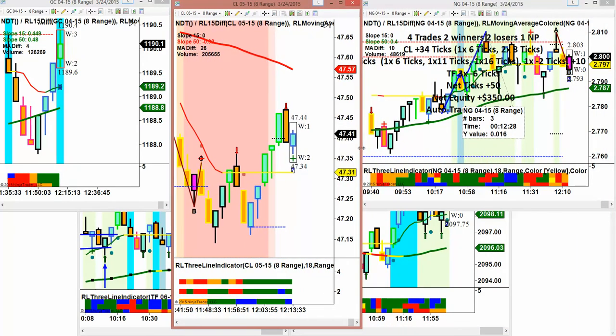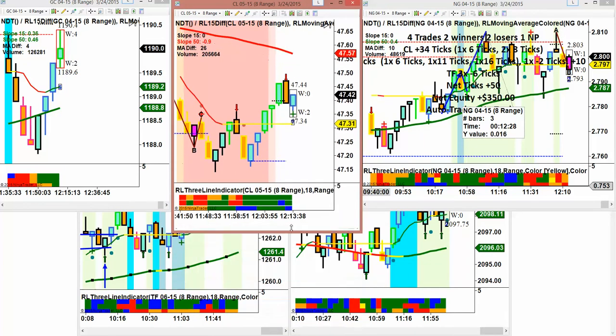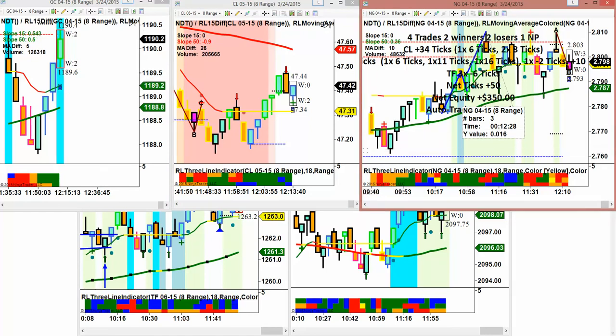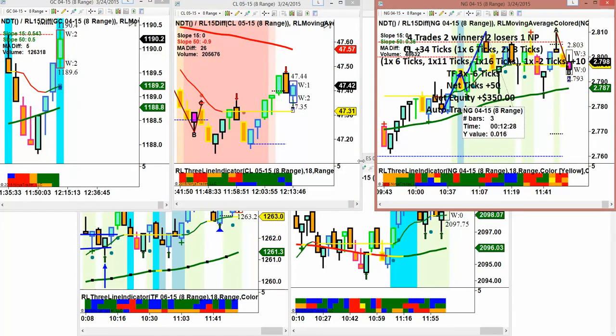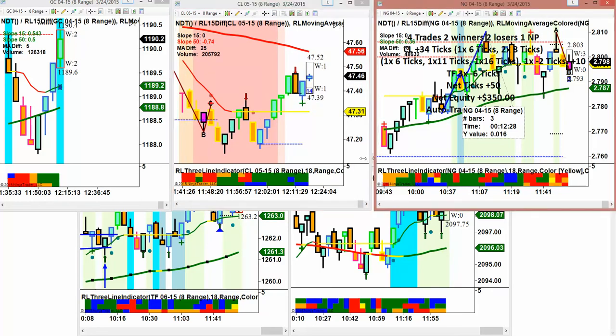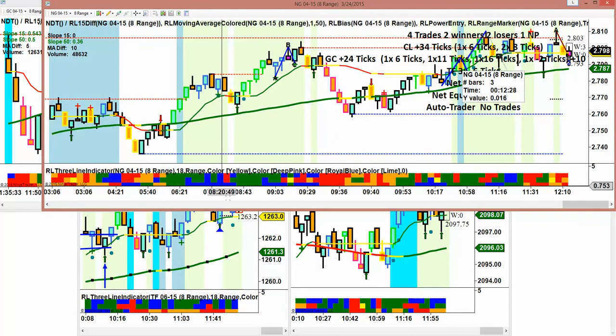Natural gas, there just wasn't anything. There were people in the trading room who were yelling for me to take this trade on natural gas. I'll show it to you. I just didn't take it because natural gas had no volume. And I just don't like to take a trade in a very, very low volume environment.